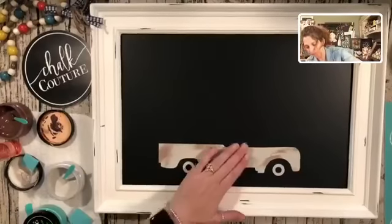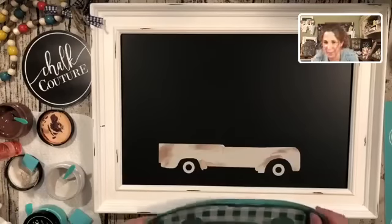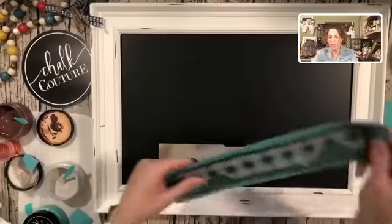All right. I got some rust on my chalk. I'm excited. I hope it turns out. It might look so ugly when we do this. We're going to try it. All right, now we're going to do our buffalo plaid.